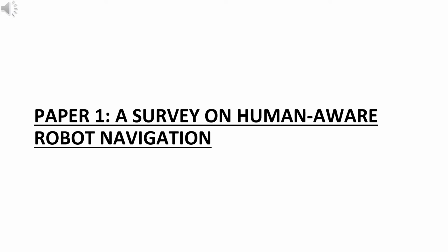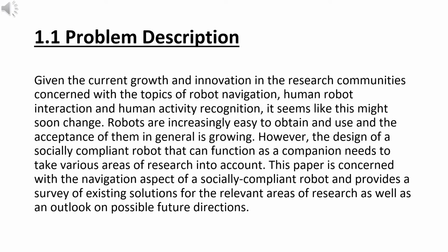Our first paper is a survey on human-aware robot navigation. Problem description. Given the current growth and innovation in the research communities concerned with the topic of robot navigation, human-robot interaction, and human activity recognition, it seems like this might soon change. Robots are increasingly easy to obtain and use, and the acceptance of them in general is growing. However, the design of a socially compliant robot that can function as a companion needs to take various areas of research into account. This paper is concerned with the navigation aspect of a socially compliant robot and provides a survey of existing solutions for the relevant areas of research as well as an outlook on possible future directions.